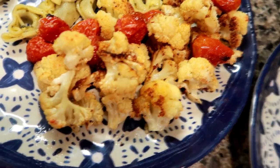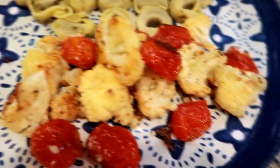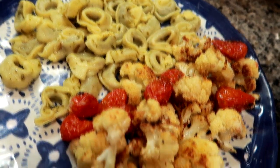Cauliflower is actually one of probably my top 3 favorite veggies to roast. And I actually did sprinkle a little bit of Parmesan cheese on them as well for a little bit of flavor and texture. But yes, really easy dinner tonight, and we'll see you tomorrow.